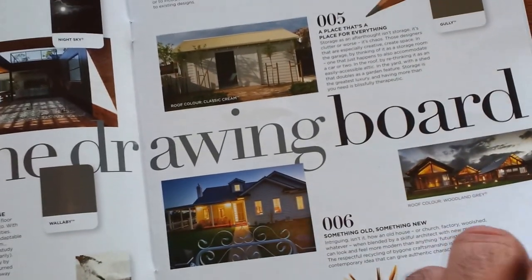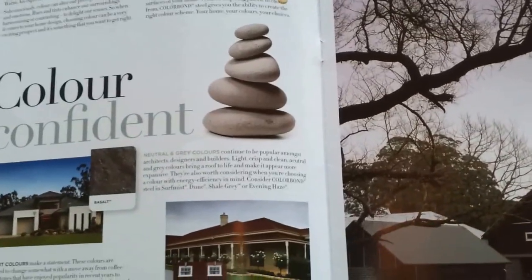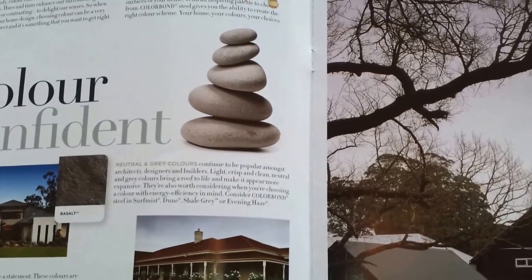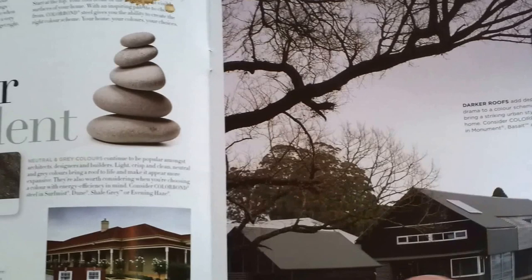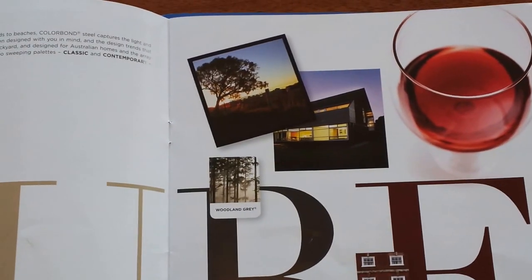Now, the new colours are very Australian in their names. You've got like wallaby and gully and basalt, so we're getting very earthy there, obviously. And just looking over the next page there, and nice glass of wine, don't mind if I do.